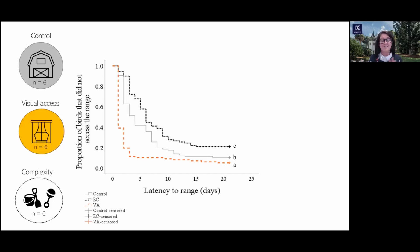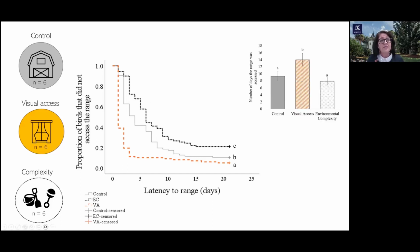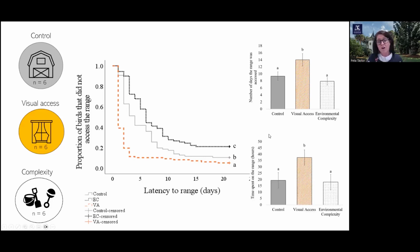So quite not what we're expecting at all. Perhaps we created an environment that they preferred indoors. We also see that those birds that were given visual access spent more days, or accessed the range more days, and spent more time on the range.